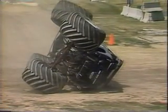Mark Hall walked away from this qualifying incident, and after dusting off and putting his truck back on its wheels, went on to make the first round of competition. Amazing.